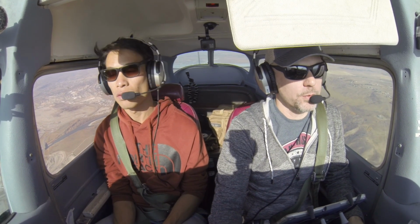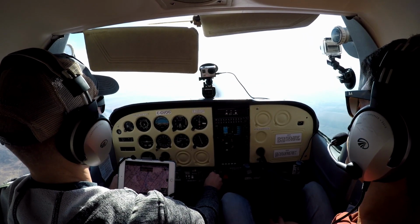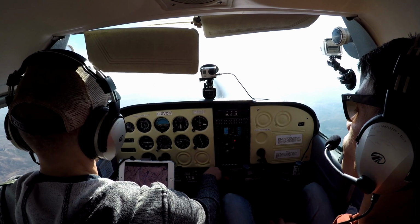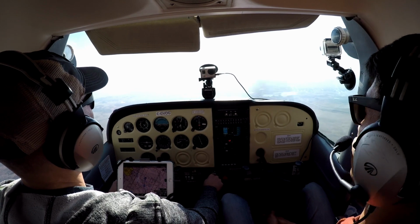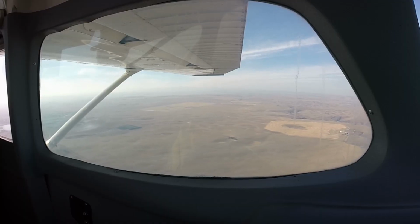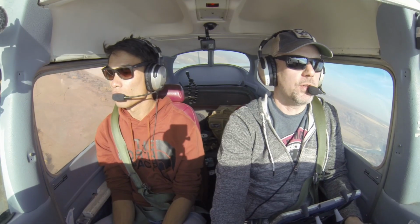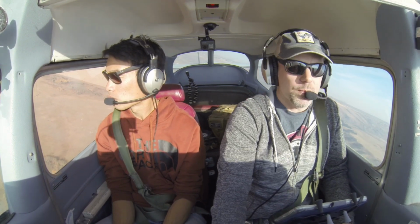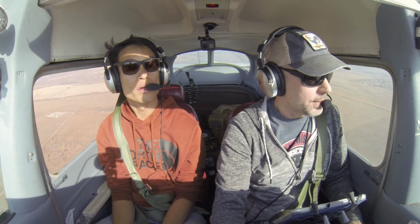Inner tower, Victor Oscar Golf, over the river, 5,500, full stop. Victor Oscar Golf, Tower, you can descend when ready. Descending now, Victor Oscar Golf. The winds are calm, and it just takes 08. Want to ask? Yeah. Tower, Victor Oscar Golf, if the winds are calm, can we take left base 08? Victor Oscar Golf, affirmative, and number 1 for the field. You're cleared left base 08, number 1, Victor Oscar Golf, thank you. Profile looks good. Victor Oscar Golf, cleared to land, runway 08, winds calm. Cleared to land 08, Victor Oscar Golf, thanks for the help.